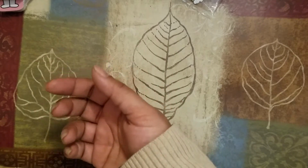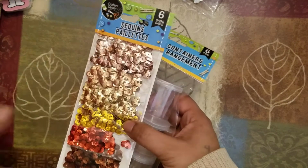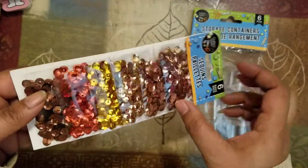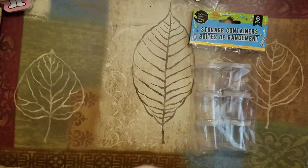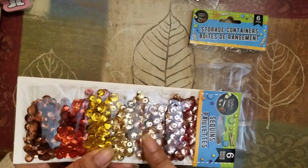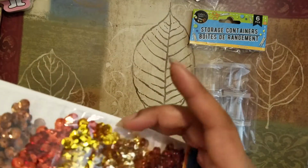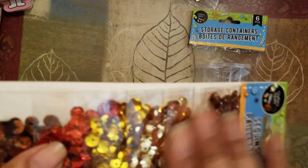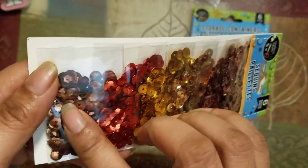So I did pick up a couple things. The first thing, they're going to be used together, but I got some sequins, and it looks like 6 different colors, but hold on. I think the ones on top are pretty similar. They're sort of a brown, but you know what? I can't really tell if they're the same. I'm not really sure. So this could be all the same color. Then we have gold, then we have red, then we have this brown.